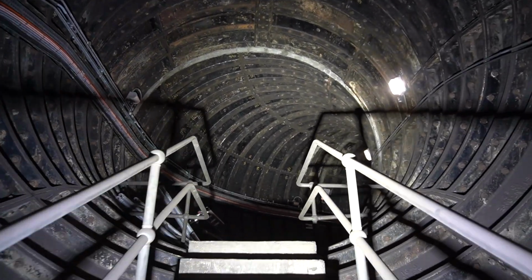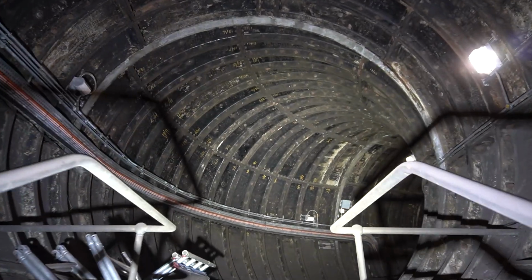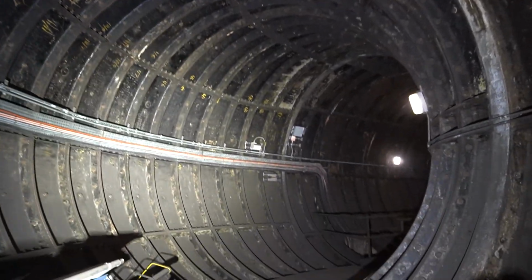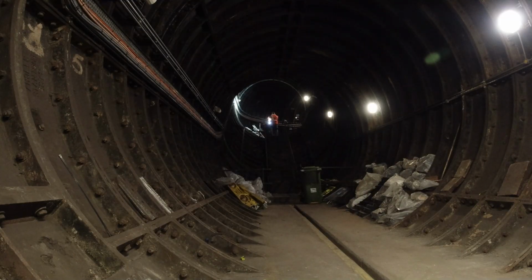But isn't it interesting as well? Because, you know, we're going up. If you imagine where we were on the platform going north, we saw those grills and we're walking up steps now. It just goes to show the difference between the original station and the new, isn't it?